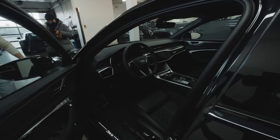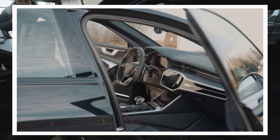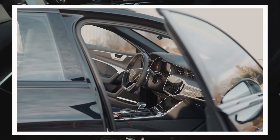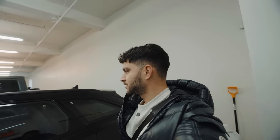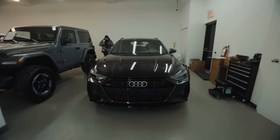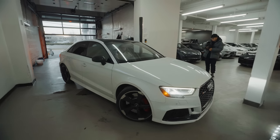Oh, look at that. I love the fact that there's no red stitching. I like the silver. It's very minimal, very nice. It's subtle. And the fact that the ceramic brakes look silver, yeah, it blends everything in. It's super nice. Absolutely crazy. Beautiful car.